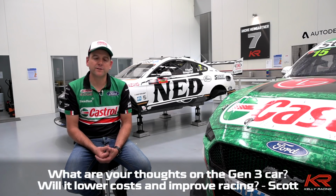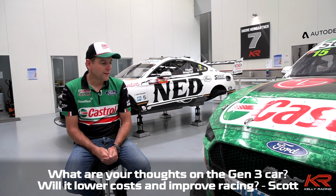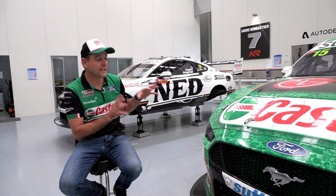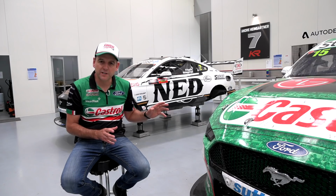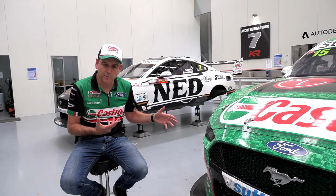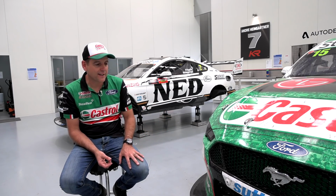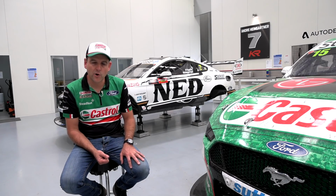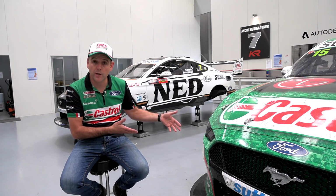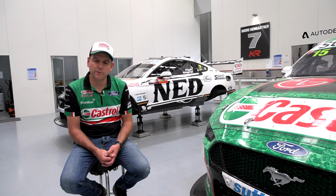From the information that the team owners have got on Gen 3, it sounds like it's coming together really well. There's some pretty big things that can be improved on these cars. As a car, these are the most amazing cars we could hope for as a supercar, but they're so good that it's made the racing probably not as good as what it should be. So too much downforce, all the things that make the cars faster and easier to drive has made the racing worse. So less downforce, then you can get away with a little bit less horsepower, and a cheaper engine is certainly a good thing for the category to be doing.